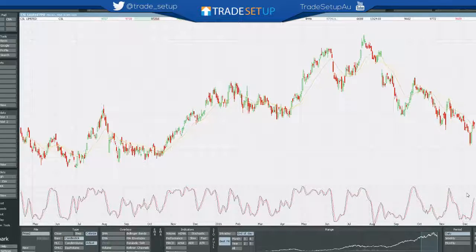Anything else, guys, just before we call it a day? Anything we want to have a look at? So the market's just popped around, rallied about 11 points since we've been speaking.